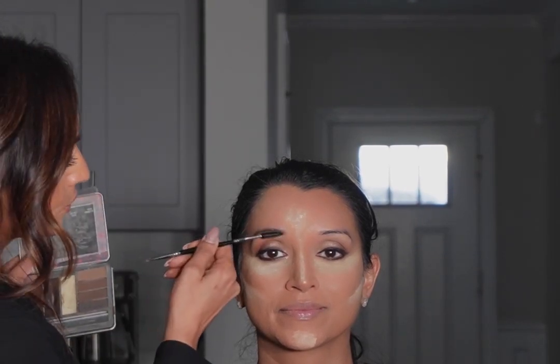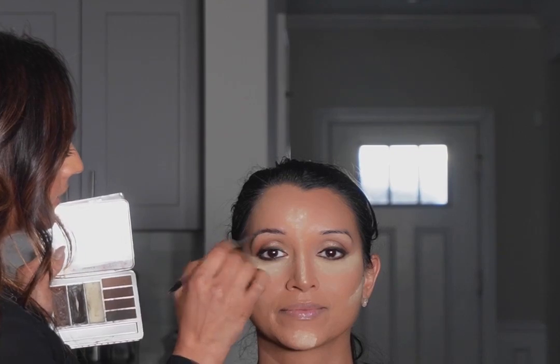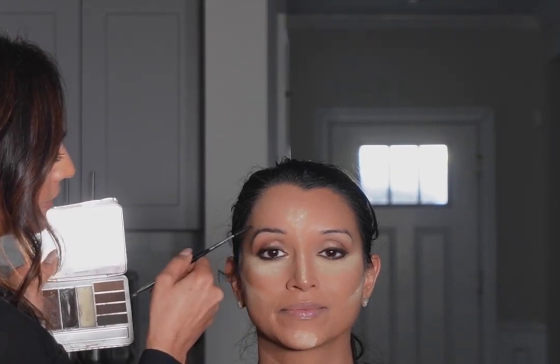I like the brush because if you're putting product and you want to make it look more natural, with short strokes you can move the product a little bit and start to have it look a little bit more natural all across.